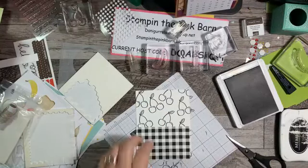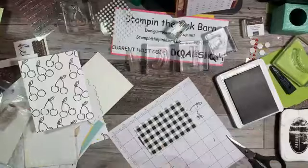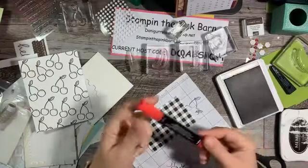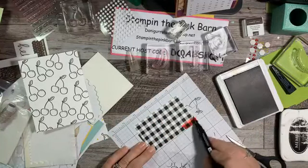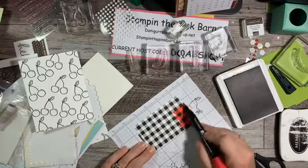I think that might actually work good. Okay, so what I'm going to do is take this piece and then I'm going to take my dark Poppy Parade and I'm just going to color all the way over this.